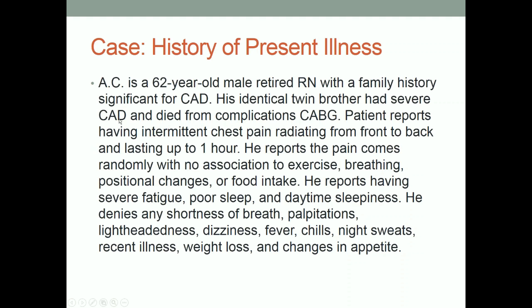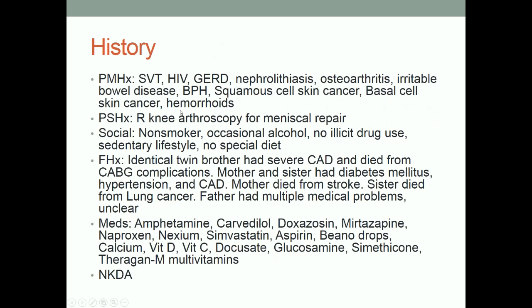And let's get our second case, a 62-year-old retired male with family history of significant coronary artery disease. His identical twin brother had severe coronary artery disease and died from bypass surgery on the table. They couldn't get him off the pump. And so this guy came to see me, and he had some chest pain. And I said, well, you've got the same thing your brother had. What did your brother have? And he said, well, my brother had main left disease and LAD disease. Well, I said, you probably got main left disease and LAD disease. And basically, he has a lot of other things wrong with him. So did his brother.